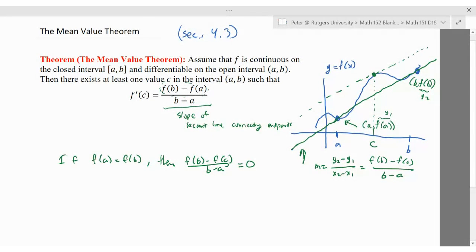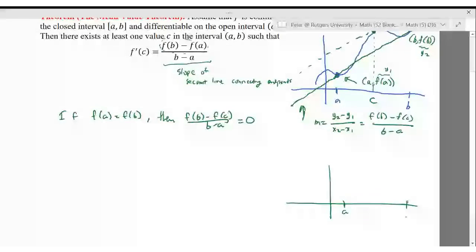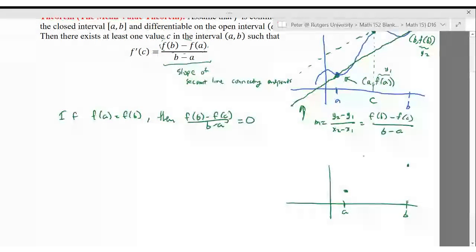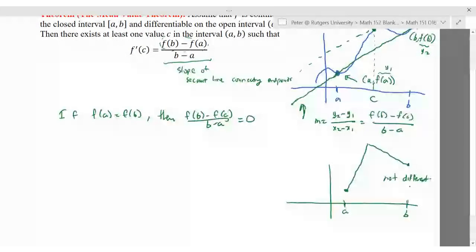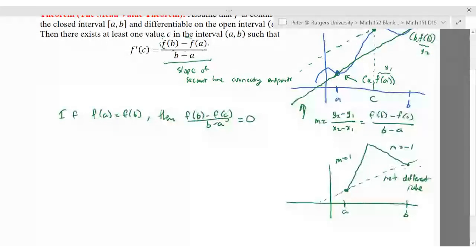And as you can see, just like with Rolle's theorem, let's allow for the possibility that a function can turn a corner, in other words, not differentiable. Here I've got m equals 1, m equals, let's say, -1. The secant line looks like it has about m equals 1/2. I'm just making up these numbers.